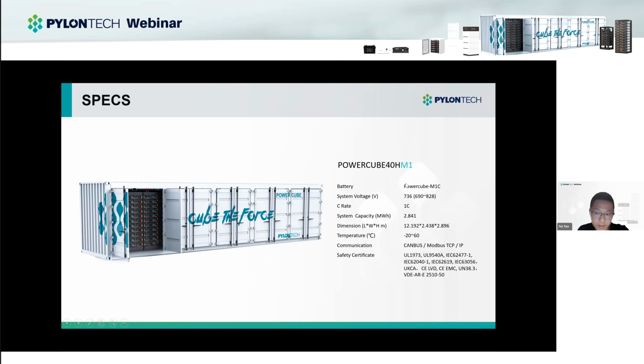And this is the 40 feet container for M1 batteries. The whole container system is 2.8 megawatt hours. For some small C&I projects, like 1 megawatt hour, below 3 megawatt hours, we prefer the M1C batteries because each battery module is 4.7 kilowatt hours. It's not that heavy, so it's very easy for maintenance. If we find one battery has an issue and we need to replace it, we just disconnect the cables, dismantle that battery and replace it with another battery. I think one engineer is okay for that.